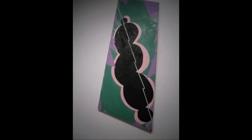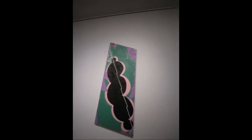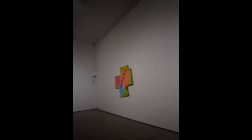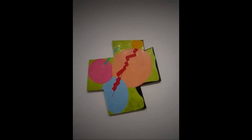I think this is one of the first paintings that I saw of hers. I think that was in the 1979 Whitney Biennial, and I think that was maybe the first time that I saw her work, and it still sticks in my mind 30 some odd years later.